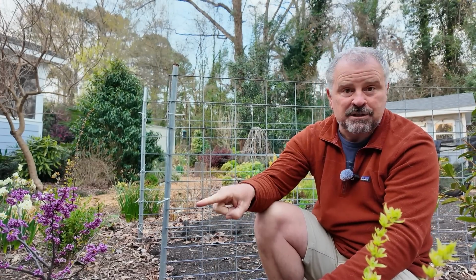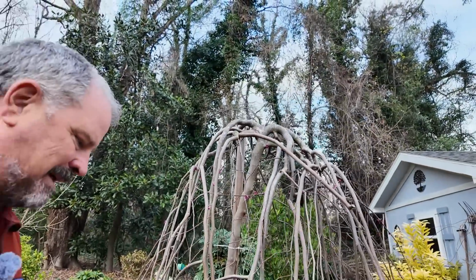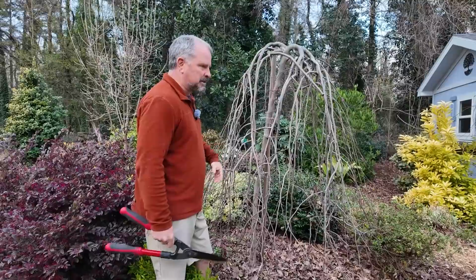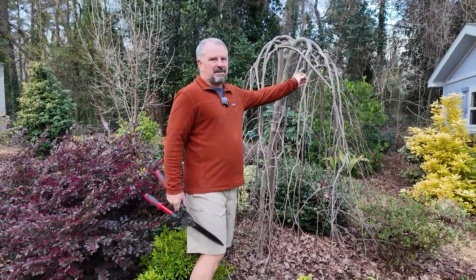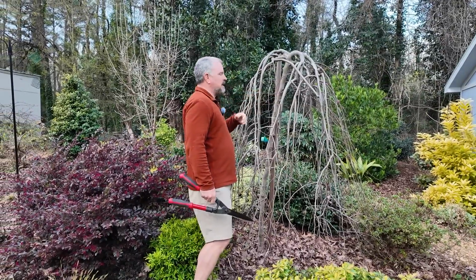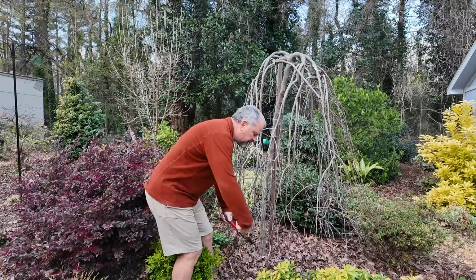So that's Avalanche. Again, you can see how sparse the flowers are on this Golden Falls redbud. Of course, it really doesn't need to flower because about 7 or 8 months out of the year, it's beautiful. If you've seen the videos, it's a beautiful backdrop to a lot of what we're doing out here. It's got a lot of crossing branches on it right now, and I need to go through here and thin some of these out. I need to do it before it leaves out, so in the next few days, I'm going to get in here and do that. In the meantime, I'm just going to lift it up off the ground.